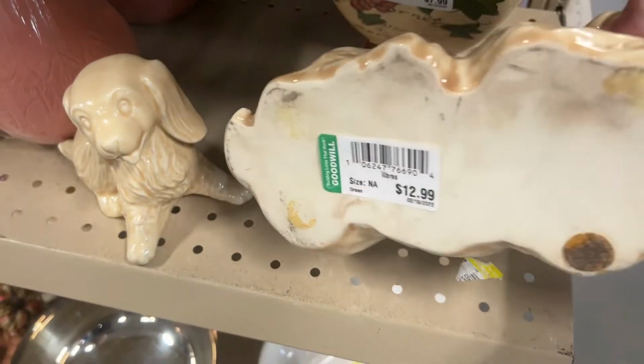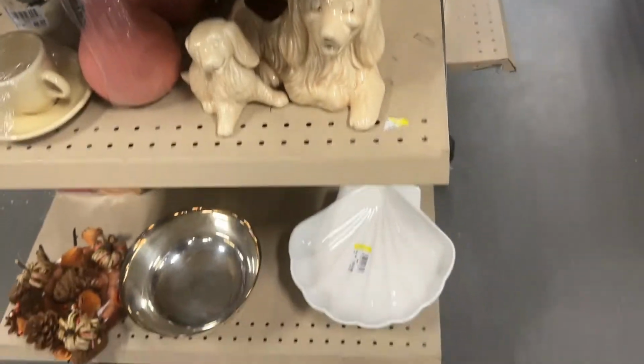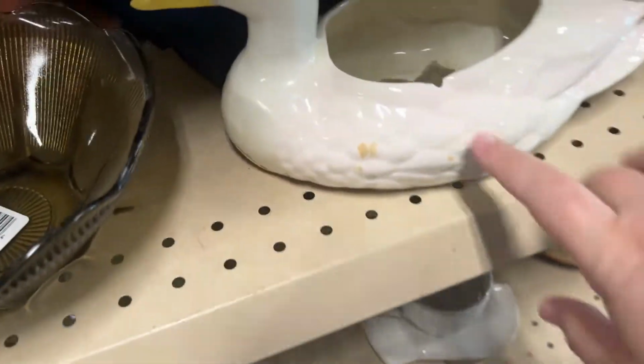So now I'm going to show you the dog. See, $12.99. And the little guy was $7. And they clearly go together. And this guy was cute, but it had a big old chip.